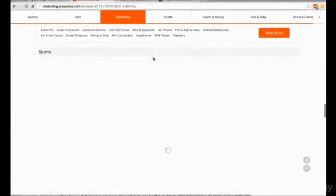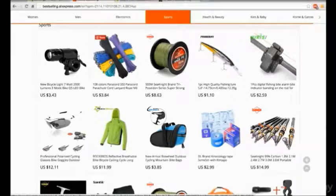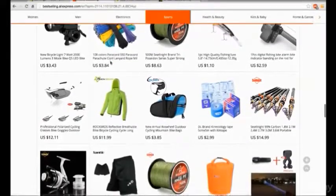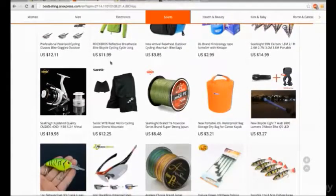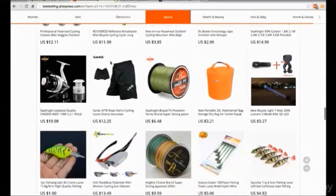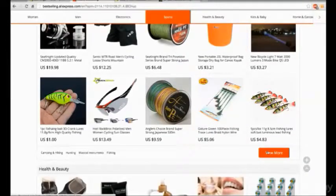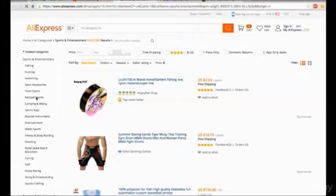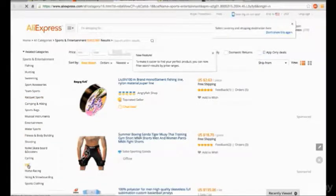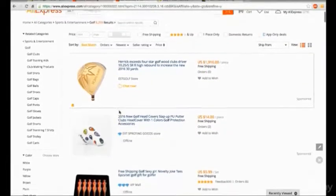Now there is a sporting section. Let's see if there's anything golf related. Something that has some good utility. Utility items are pretty good for getting people in a store. All right, let's view more. There should be a golf subsection. Golf. Here we go. Now let's see here.